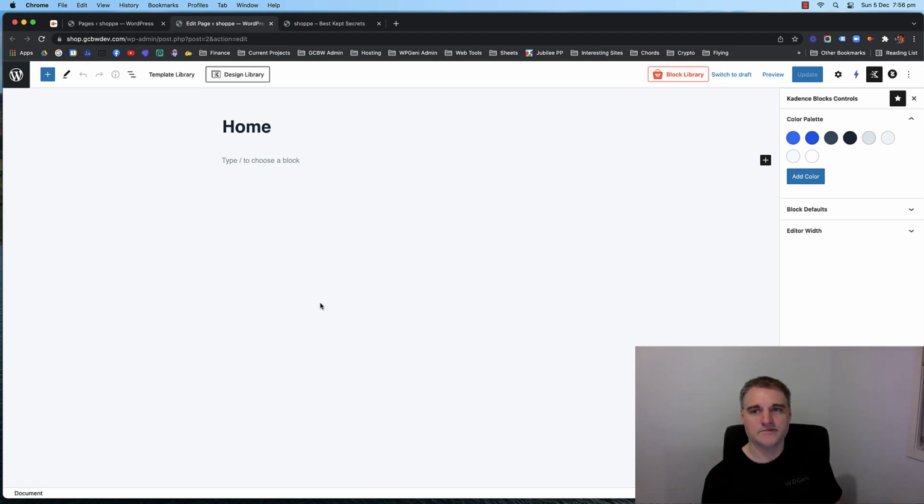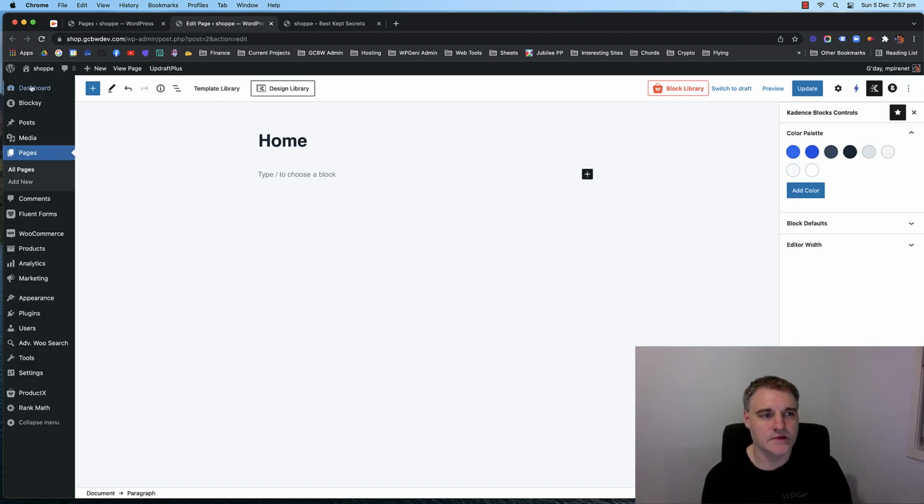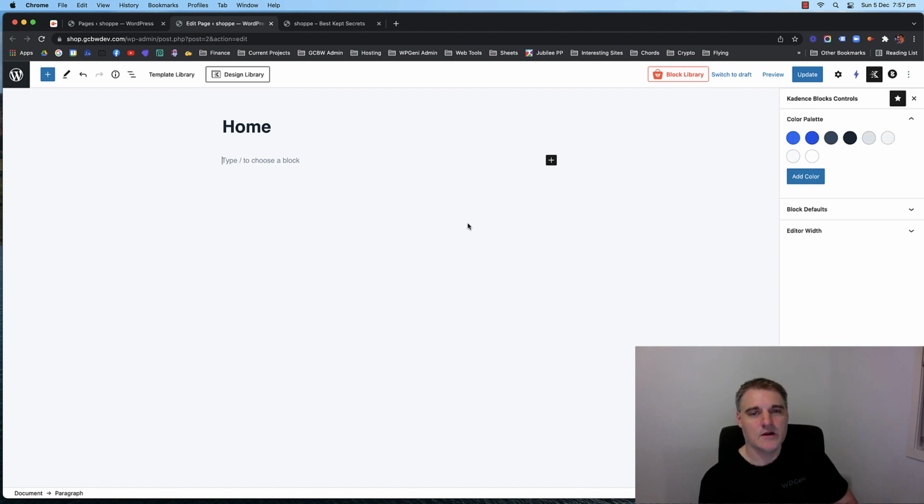So this is essentially the editor for the page. Now if I want to change this so that it's out of full screen mode, I can just untick that and then it shows me the menu and all that. But what I'll do is go back to the full screen mode because I kind of want to get used to this.